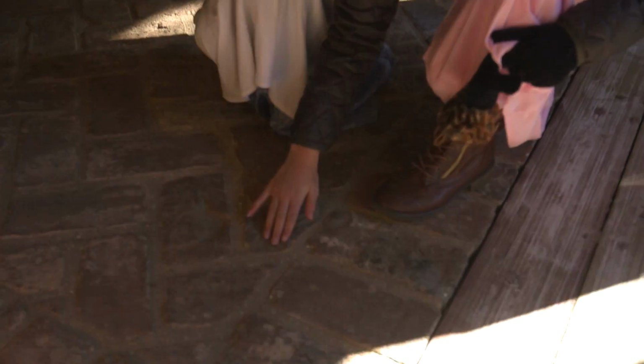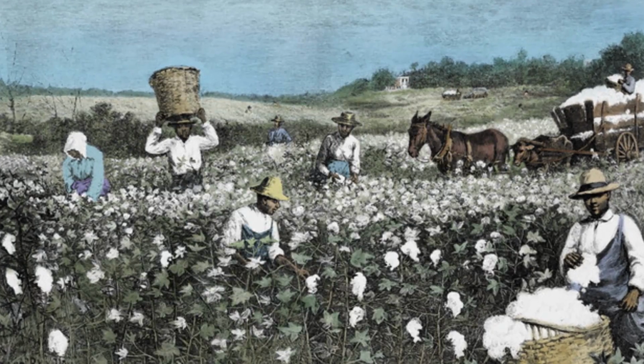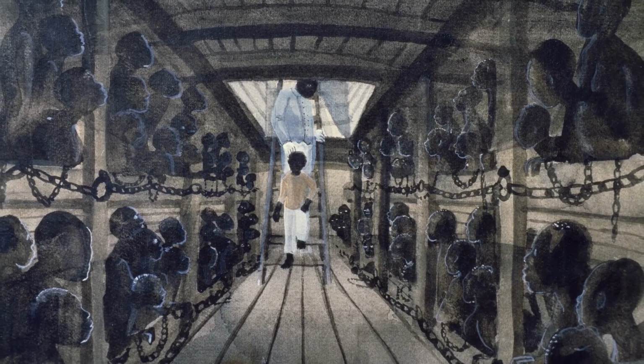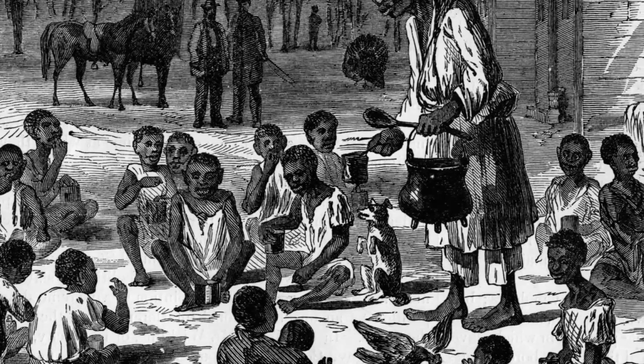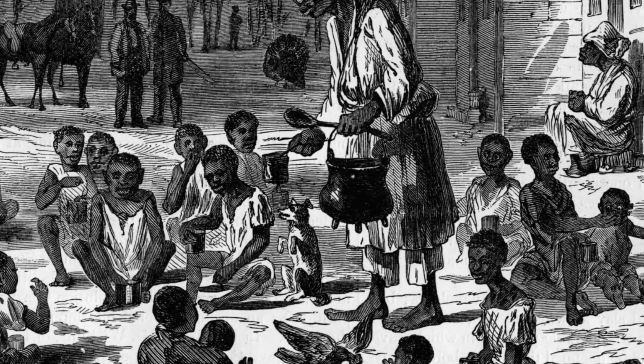As we looked around the cabins, we found handprints everywhere we looked. But it looks like this is a thumb and some fingers. Back when these bricks were made, about half of the people in the South were slaves. Some taken by force from faraway Africa, and some born on these plantations who lived and died without knowing what it meant to be free.